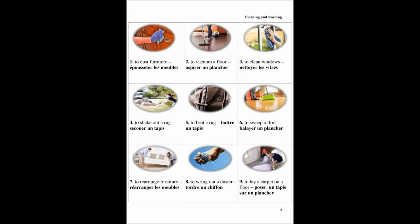The chapter cleaning and washing. First illustration to dust furniture. Épousseter les meubles. Second illustration to vacuum a floor. Aspirer un plancher. Third illustration to clean windows.